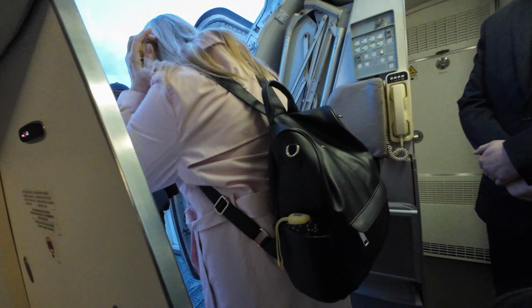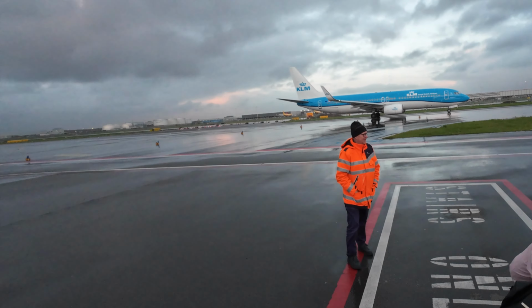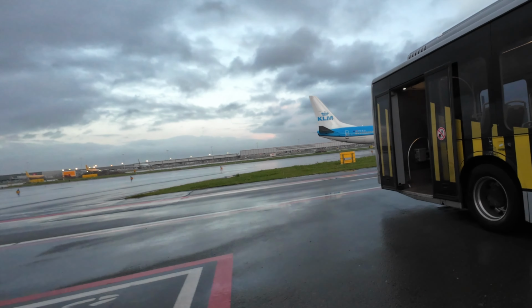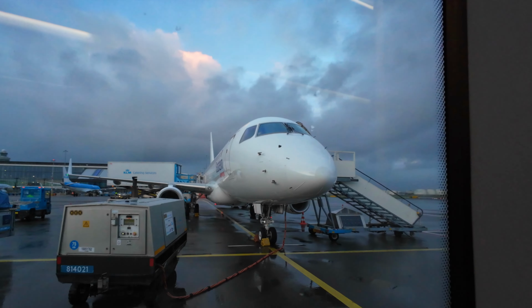Cheers, thanks very much. As it is always with flights from Teesside into Schiphol, it's bus transfer into the terminal, but on the way back, it's going to be different. We get a sky bridge. Wow.